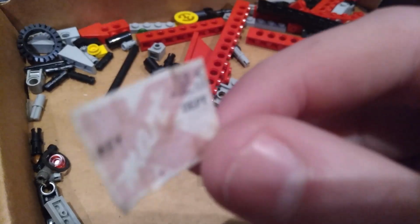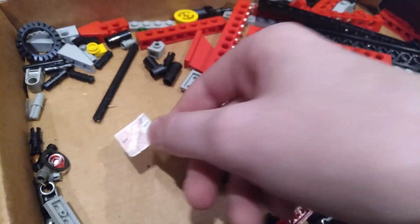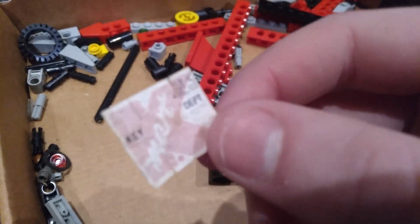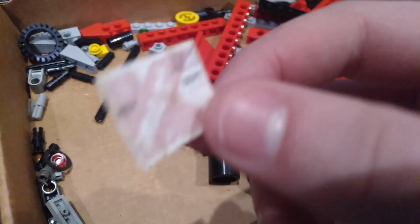Oh, hey, I just found this Kmart sticker right there. This used to be where the other stickers were, but this popped off right after I bought it, so, yeah.